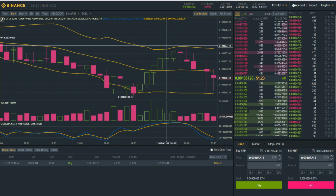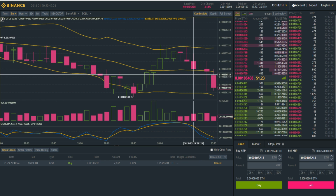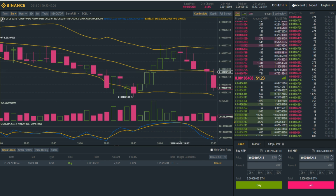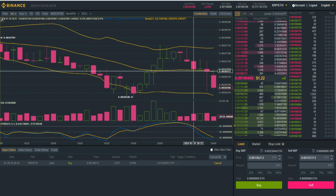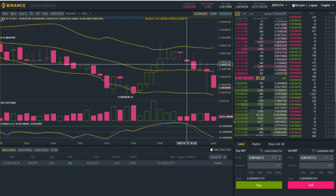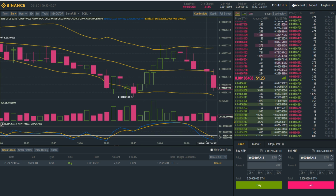So this is a line of resistance, so like a high. This is a line of support, so like a low. And we're getting close, really close. And then this is a line, I would say, of normality, like a good normal median price for Ripple right now. Then the RSI indicates when it's about to bounce off or tank.